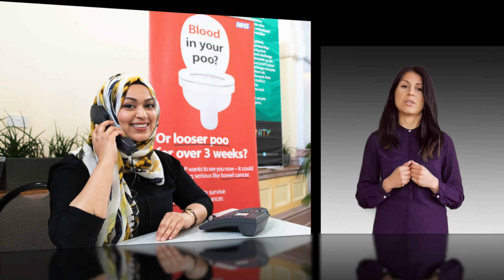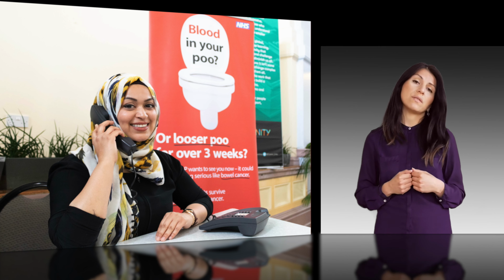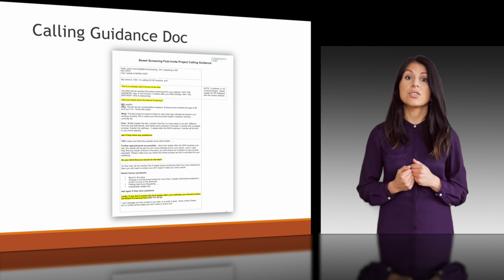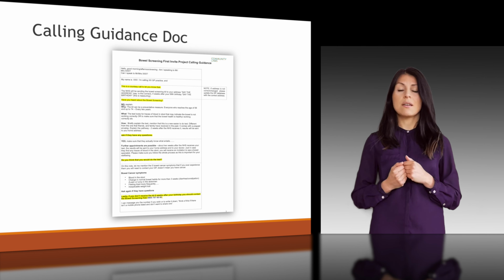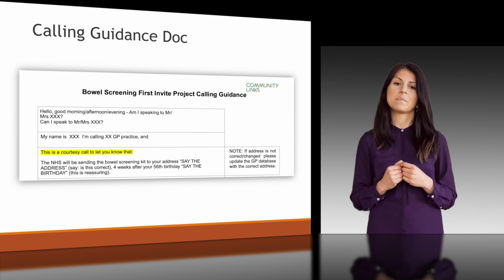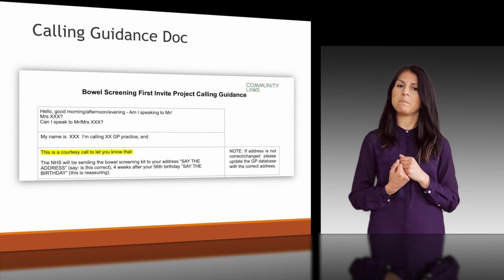As a practice staff member, you might also raise the bowel screening conversation when you're speaking to patients about a different issue. Or you may decide to phone the patient when you notice that their screen is due or if it's overdue. To give you a guideline of how you may structure your conversation with the patient, ring the patient and ask for them using their full name. Introduce yourself and tell them which practice you're calling from.